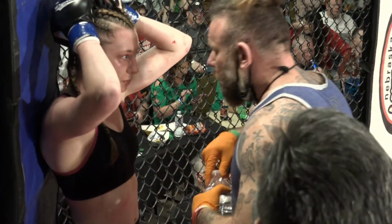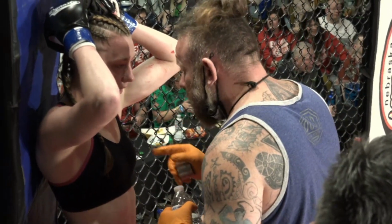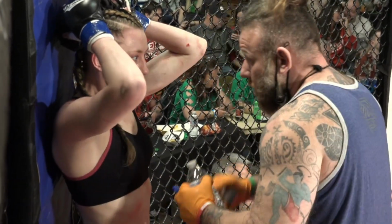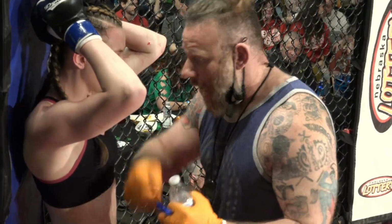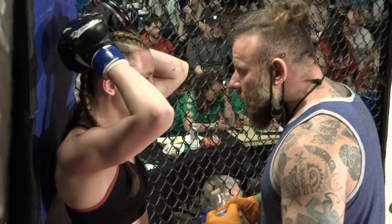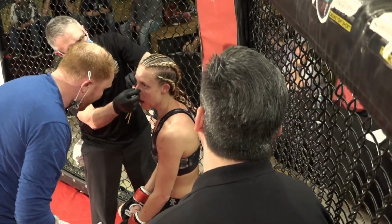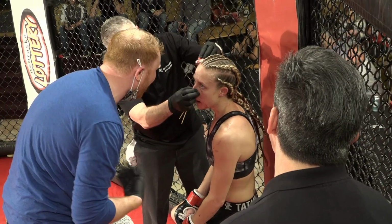Yeah, it seems like that's where Morgan wants to get to, but man, Tawnie's caught her coming in every time. Just seems like she's got a little bit more power behind everything. They get in these exchanges, they seem even, but if you look at Morgan's face, they're not. She's definitely getting the better of it. Usually Tawnie throws the last punch.